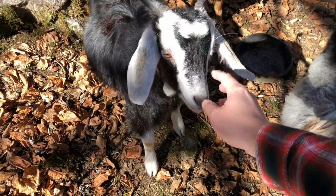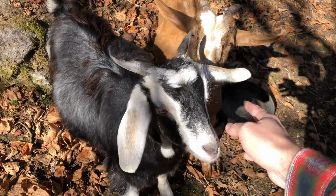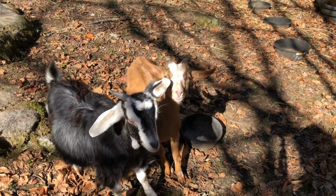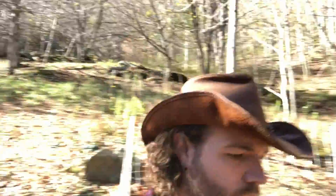Hey, Reba, you gonna say hello today? You still know you're being a brat. How about you, Freya? Come here. No, I don't have any treats. I know what you guys are after. Treats. All right, let me see if I can climb in here. Talk to these little girls for a minute.